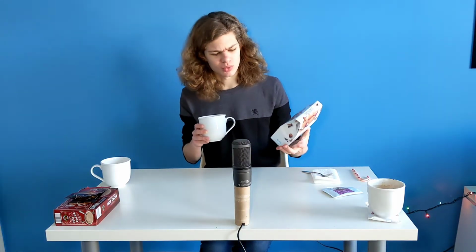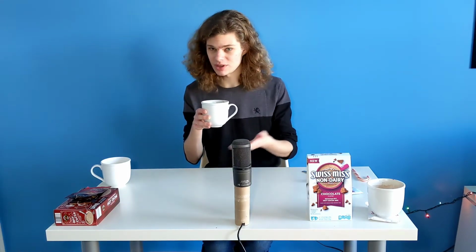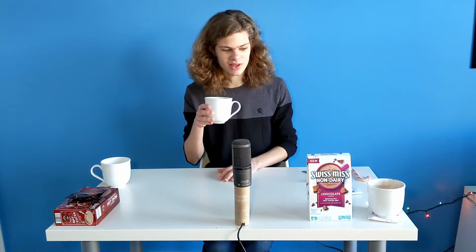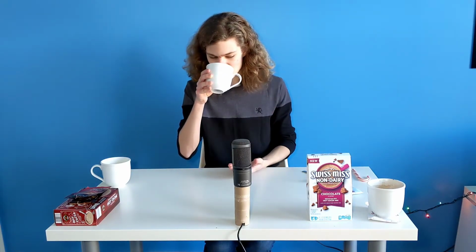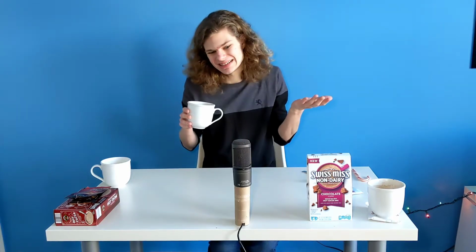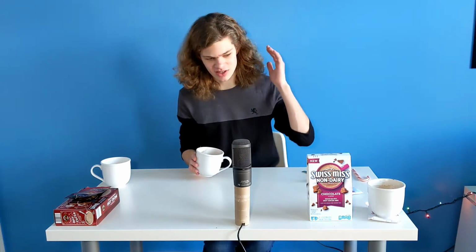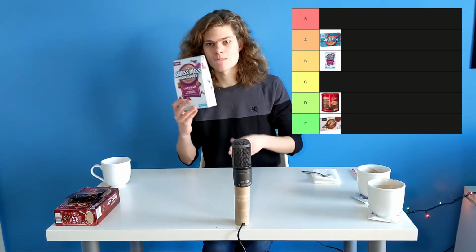I think for people who can drink milk or who choose to drink milk, you're probably better off just getting the regular Swiss Miss or one of these other ones, because you're really not getting anything out of this extra. It costs a little bit extra. You're really not tasting any coconut or any fruity things in here. Like I said, there's a small hint of coconut milk, but you can't really taste it, I guess. So on a tier list, I would say this is a solid B. Solid B this is.